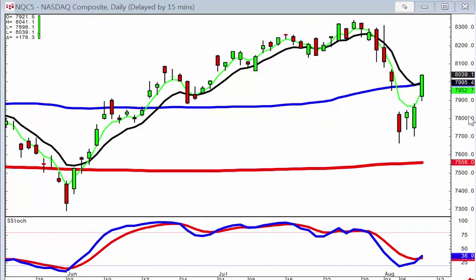The NASDAQ was even more bullish in the sense that it did a hammer, bullish engulfing gap up and brought the trading back up through the 50-day moving average as well as the T-line, making the prospect of eventually coming back up to this level the next likely target. The fact that they closed above the T-line, if they can stay above the T-line, puts us back in the mode that the uptrend is back in progress.